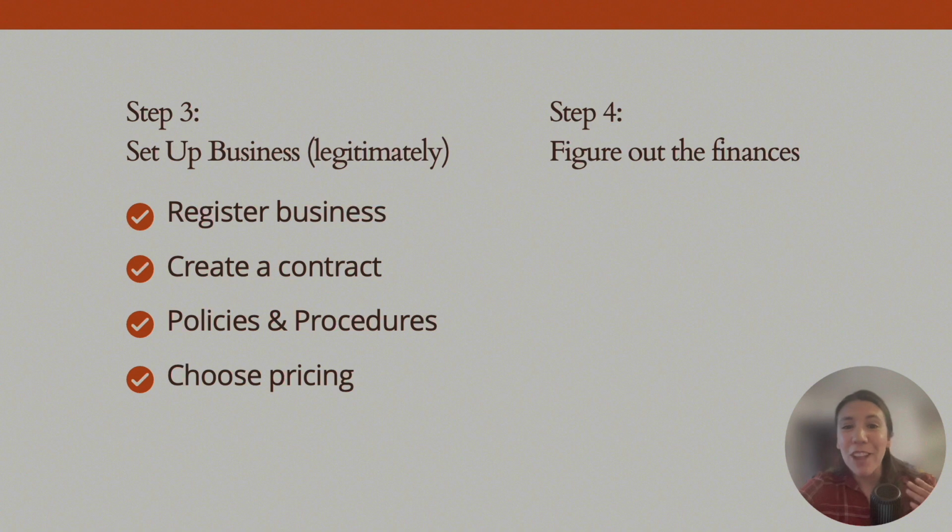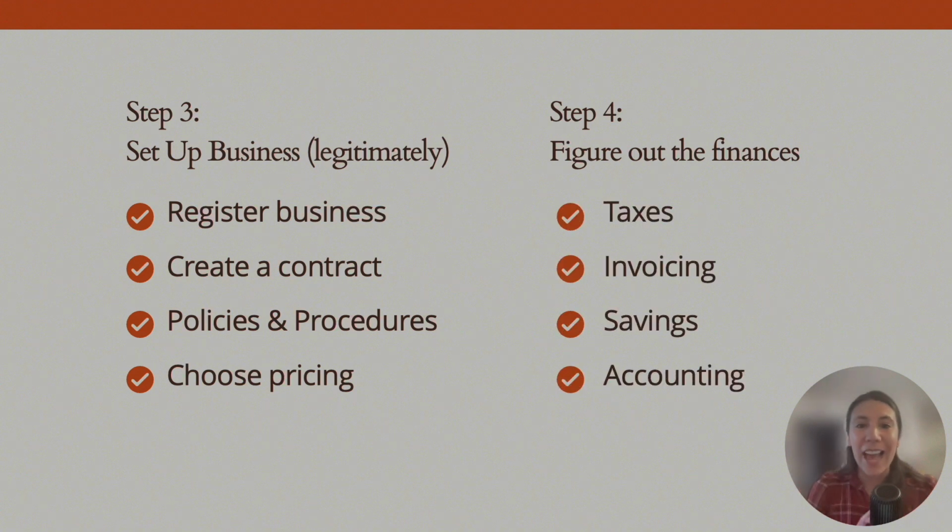You also need to figure out the financial aspects of your business. So things like taxes. You do need to pay taxes. Invoicing. How are you going to invoice clients? I have those resources that should be in that VA Launch Toolkit download. You also need to have a savings plan for your business.